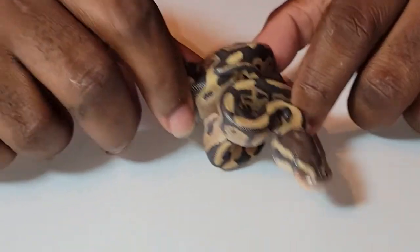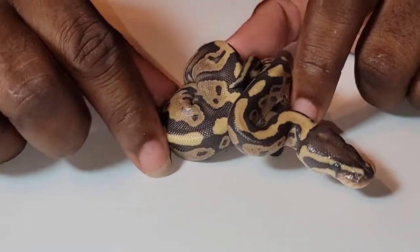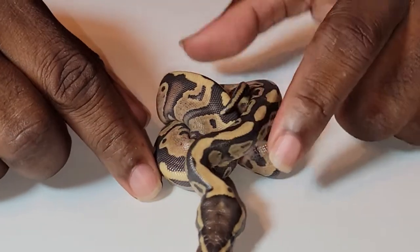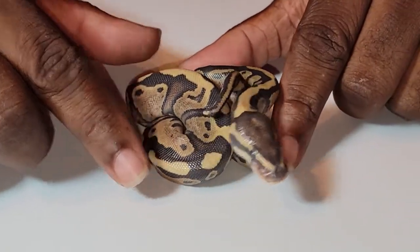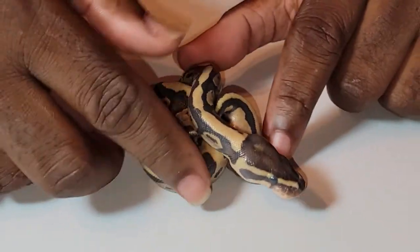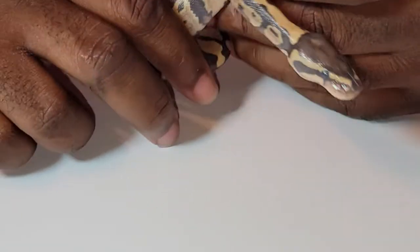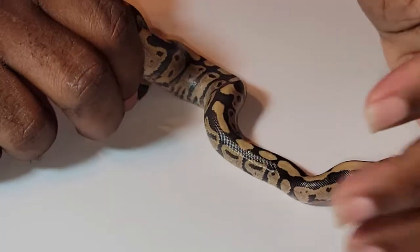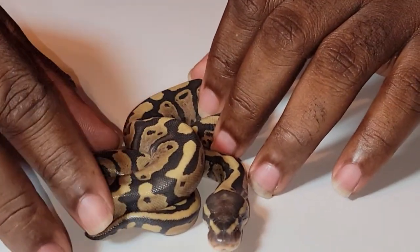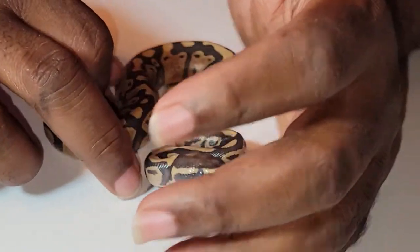Okay, guys, here's the third and final clutch we're going to go over today. This was a fire scaleless head male paired to a fire scaleless head female. We were looking for the complete scaleless, and 5 eggs were laid, and we do have 5 animals in this clutch. So let's go ahead. We're going to start with this little guy here. This is just a single gene fire. So he's not a scaleless head. Obviously, he's not scaleless, just a fire.